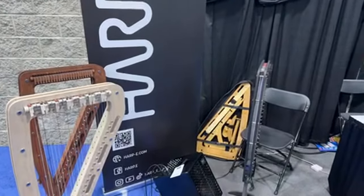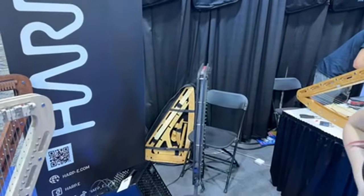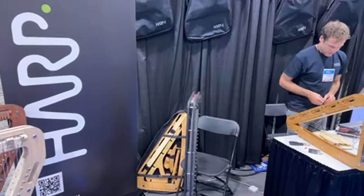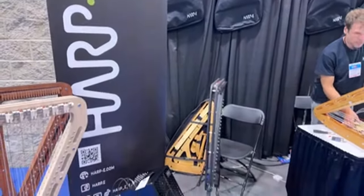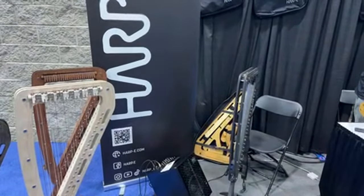Are you a harpist yourself? No, but it's cool. I saw this, and the case reminded me of my A-frame. It's a frame drum that goes in a little case like that. I love portable gear. Nice, yeah. This is super portable, it fits in a carry-on for a harp.